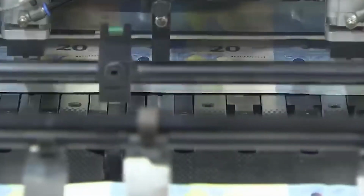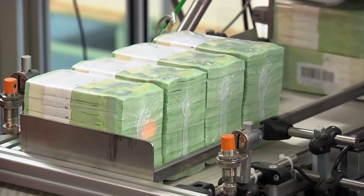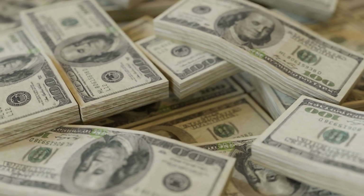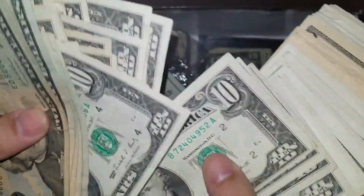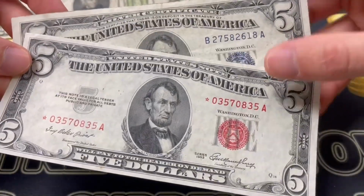Each stack is then wrapped in a paper band, getting a final visual check before being shrink-wrapped in bundles of 10 stacks. These bundles, known as bricks, are grouped into larger packs of 4 bricks each and shipped off to Federal Reserve banks and other agencies. Each step ensures that every bill is flawless, secure, and ready to enter the economy. Money demands the highest standards of quality control. Flawed currency is simply unacceptable and never makes it into circulation.